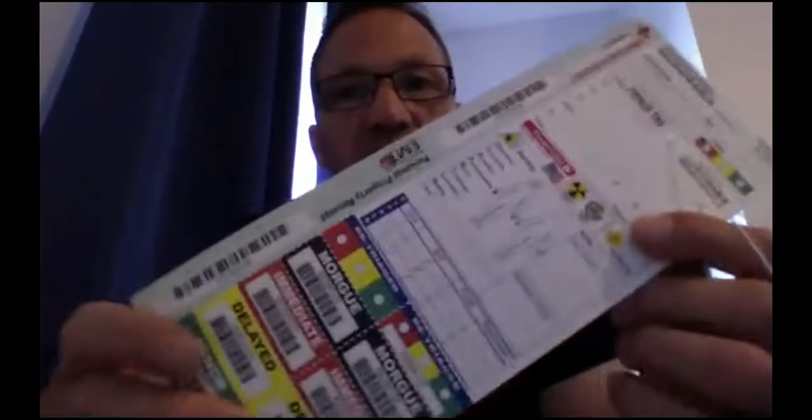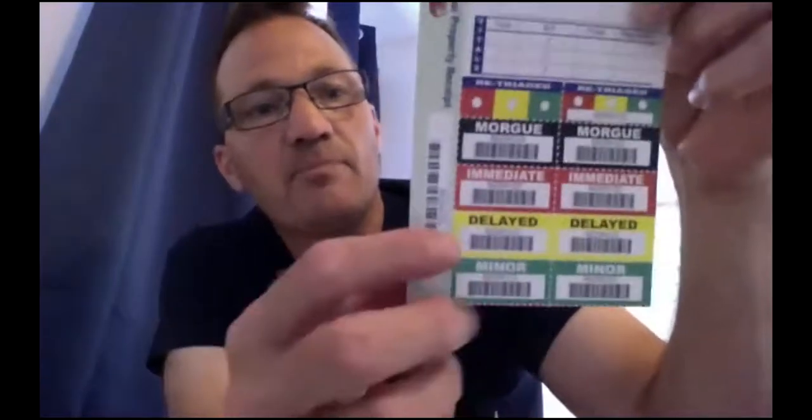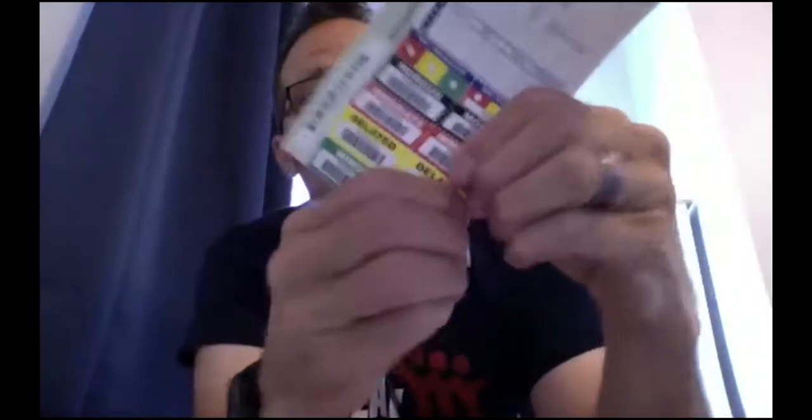The reason is because whoever has one of these tags, they've had the patient. Whoever this triage tag was attached to, that's who they have accountability for that patient. So again, if we walked up to somebody like the 84-year-old gentleman, because his perfusion was greater than 2, what we would do is tear off the bottom 2.